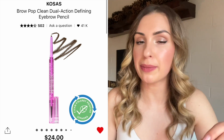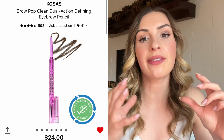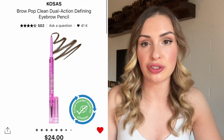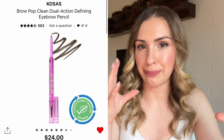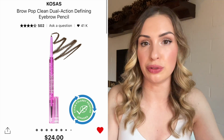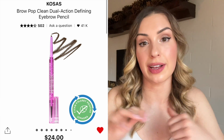It has a lot of pigment, but I can brush it out and feather it out if I need to. And I like that they have a pretty wide range of shades to choose from because I don't like warm toned browns on my brows. I like something that is very neutral or maybe even a little bit cool tone, and I get this from the Kosas Brow Pop.